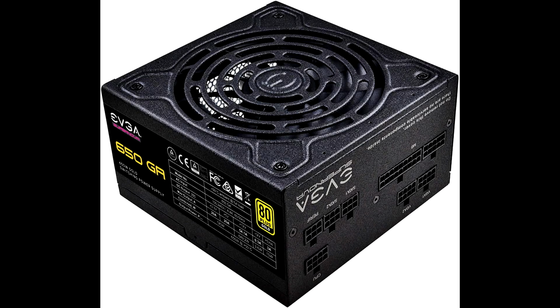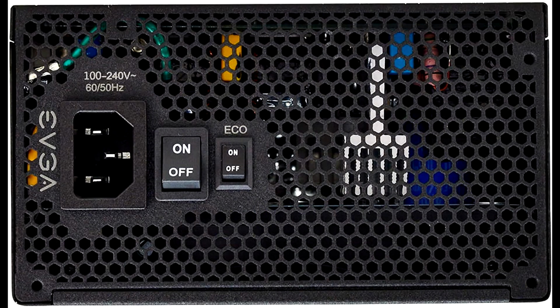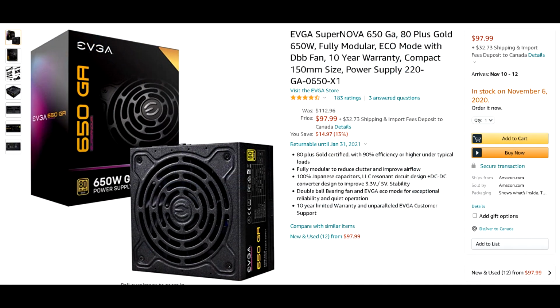So here I've chosen the EVGA GA650X1. This is a solid unit from them with a 80 plus gold efficiency rating, 100% Japanese caps, and a 10-year warranty. You can comfortably use this power supply in your build and have the peace of mind that you're going to be using something reliable. It's also got a modular cable design, preventing clutter and helping with cable management. At $98, this should fit in our build nicely.